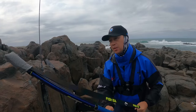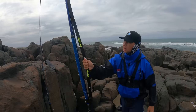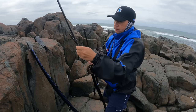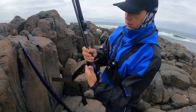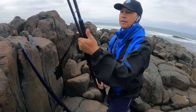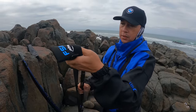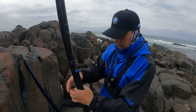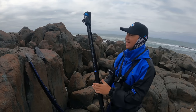Pack this in a bucket like this. Okay, and then I just want to show you how the 12 foot works as well. Again, I've adjusted this one to accommodate 12 foot. I want it to be broken up into the different sections. There, nice and compact. Easy as that.